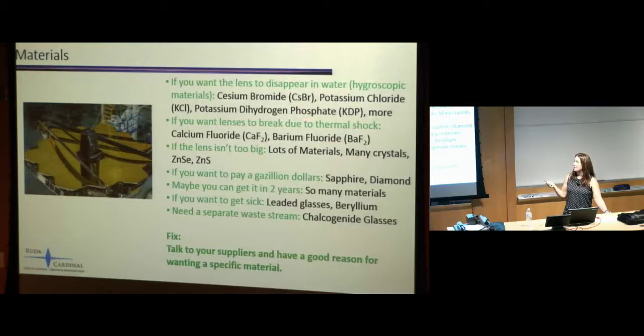So handling issues, cost. Lots of materials have issues if you want to make the lens thick, depending on how they're grown. A lot of those crystals, they don't want to grow them thick. They can grow them out, but growing them thick is an issue. If you want to pay a gazillion dollars for a lens, you can have it made out of diamond, because that's awesome. Maybe if you want to get it in 2 years, you could. So many materials. And I won't say the name of the company, Schott glass, but that's 2 years. They have a schedule.